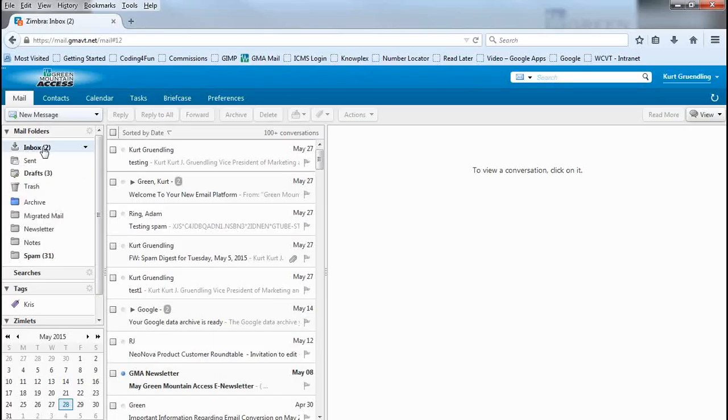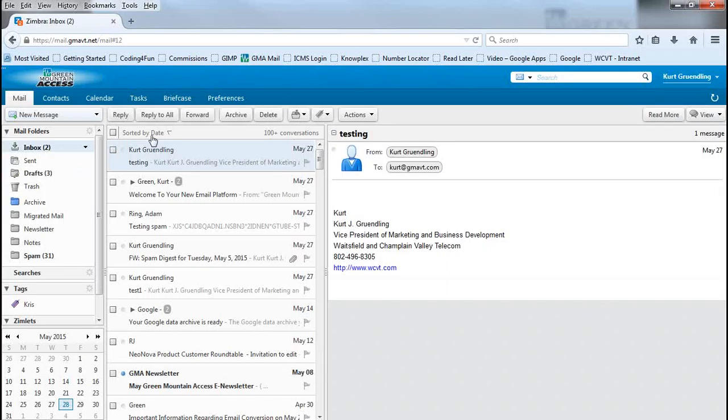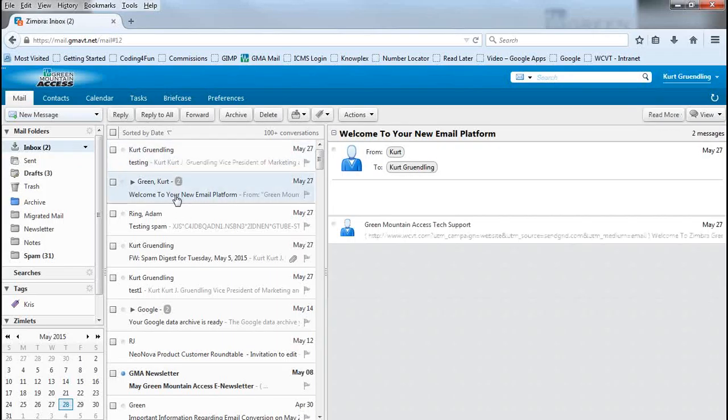That may be even something that we can learn, but it's a good feature to have. A lot of times, some users, when they move something to trash, will automatically go and delete it. With this, if they do that by accident, they can go back and recover those messages.